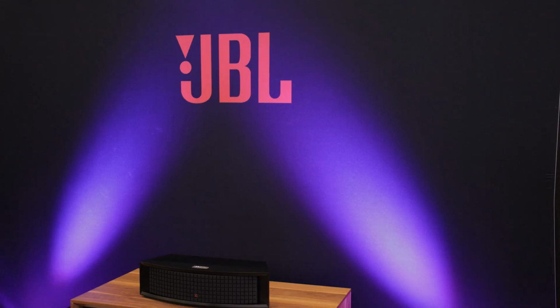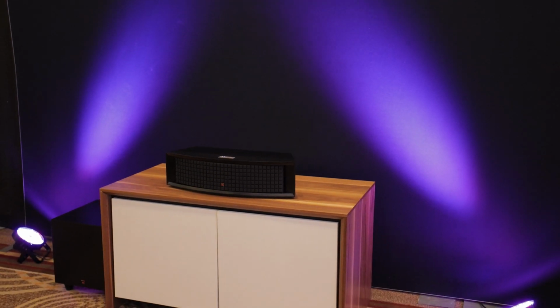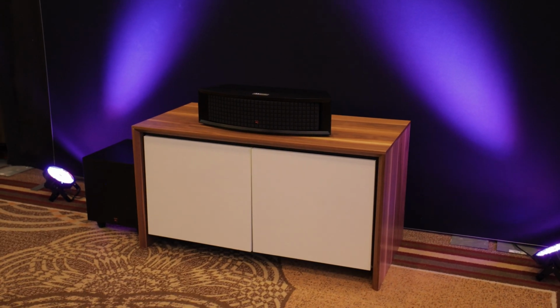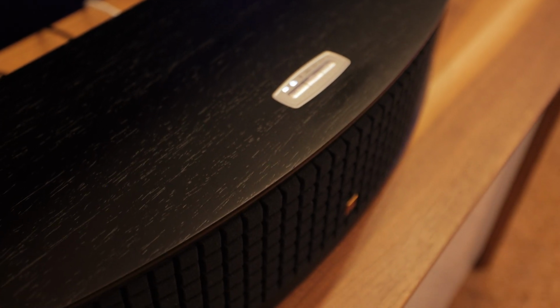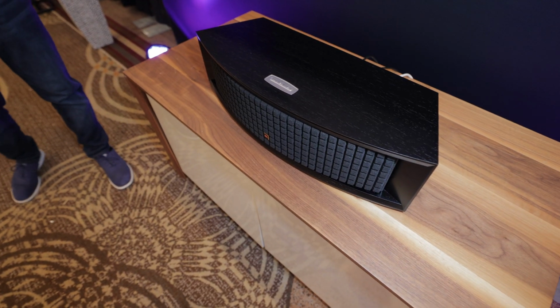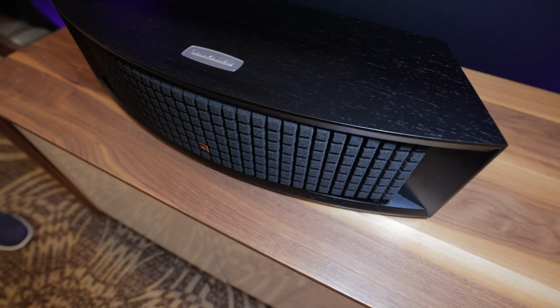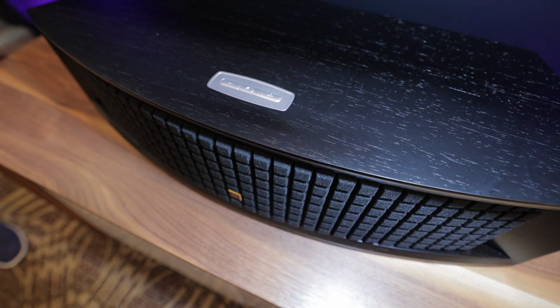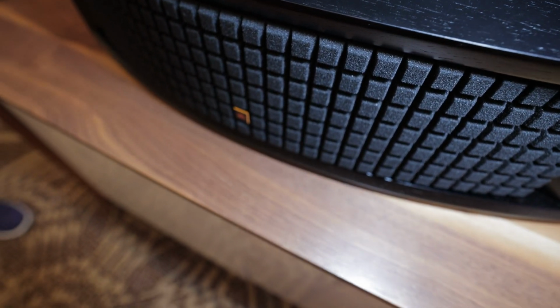Chris, we've got some more fun stuff over here. Making its global debut is the L42 Music System. This is an all-in-one music system. It's the little sibling to the L75 Music System that we saw out front, in a more compact design. It has the same streaming capabilities. It's 200 watts of power to drive the system. If you want to connect it to your TV, we've got HDMI ARC to connect it.